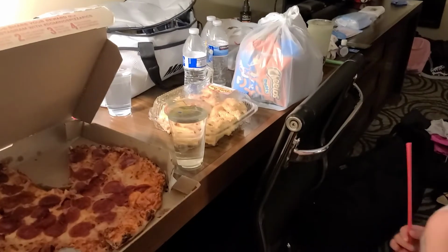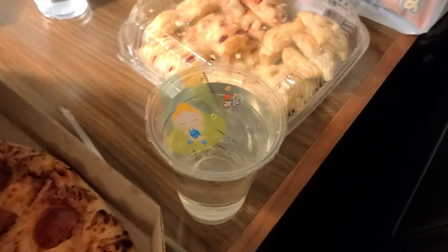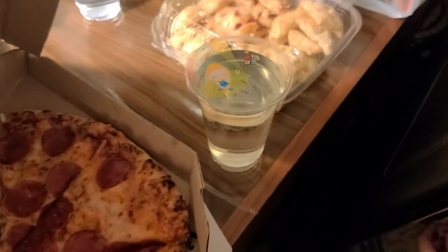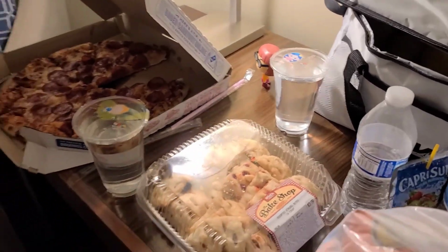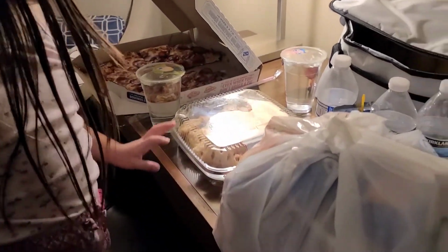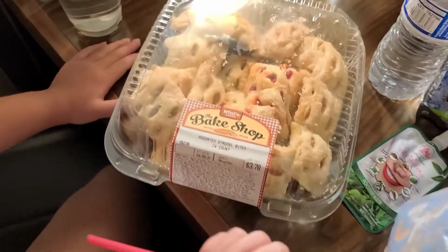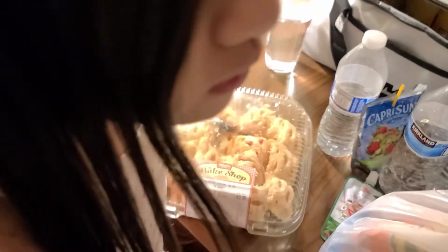So, we have some pizza, and this is my water. Very cute water. This one is another one for Iwani. And then these are some chips. Then we have these from the bake shop. What is this? And then we have boba.